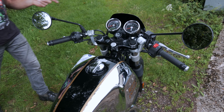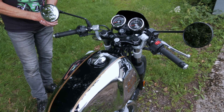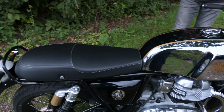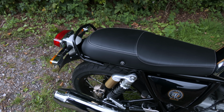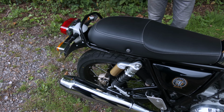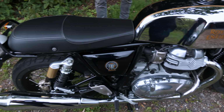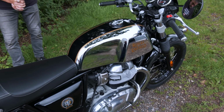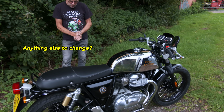I've only done so far 68 miles on the bike, so I'm going to run it in really carefully, and it's a keeper. I'm not going to get rid of it, I'm going to keep it. But some nice soft luggage I think will be quite nice on here, so I think that's where we'll look at who can supply us with some nice luggage for it. Anything else to change? I don't think so.